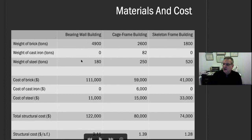The steel in the bearing wall building are the floor beams, and steel in the cage frame building are floor beams. And then in the skeleton frame building, it's floor beams and columns. So the cost of brick, the cost of cast iron, and the cost of steel. And if you add up these numbers, your building is getting cheaper by moving away from bearing wall construction.